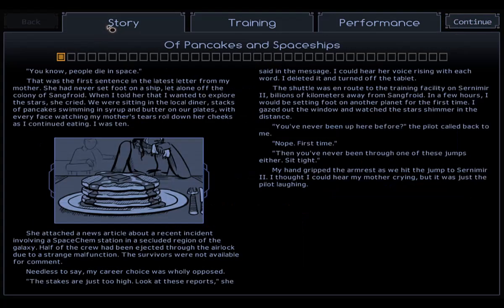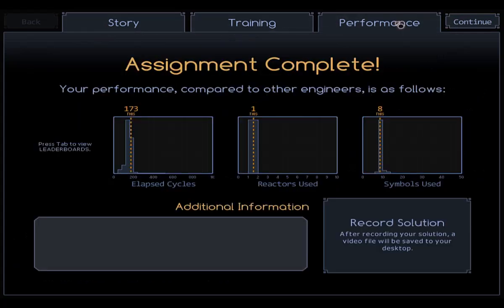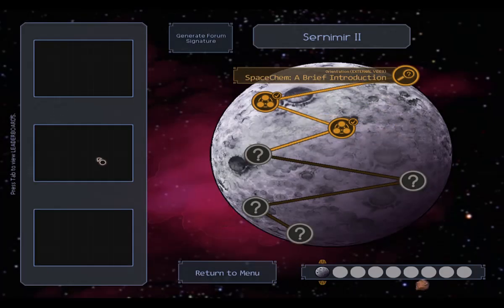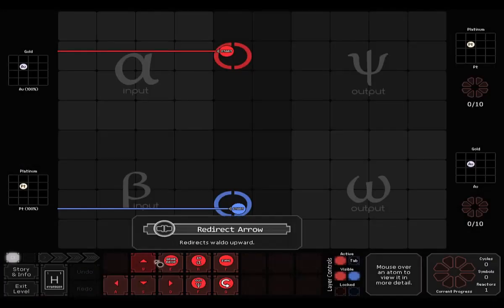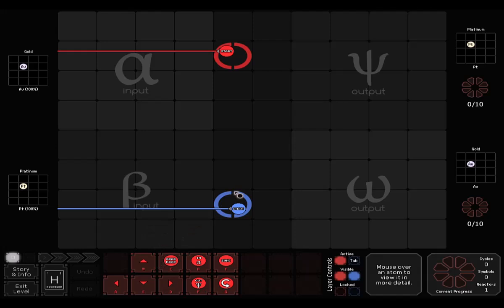Oh, is there, like, more story time? This is all the pancake story. Okay, cool. Nice. Oh, I see. Look at all these other planets. I guess there's more missions to come. Alright. Crossover. What's that? E.T. Huh. Oh, I guess we're done learning how things work, so I gotta figure it out.